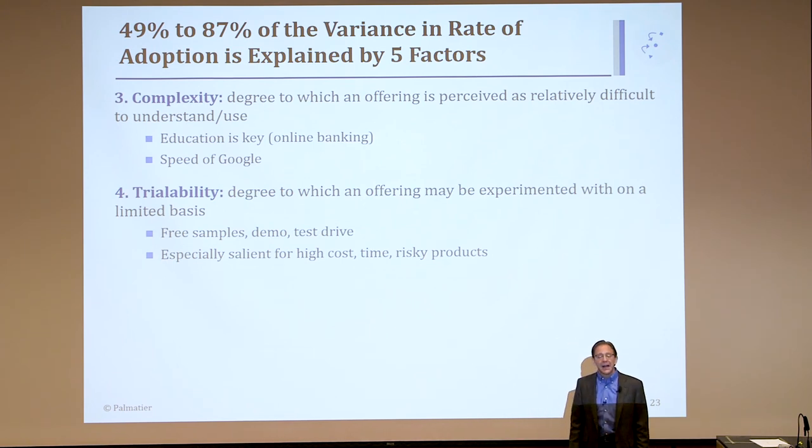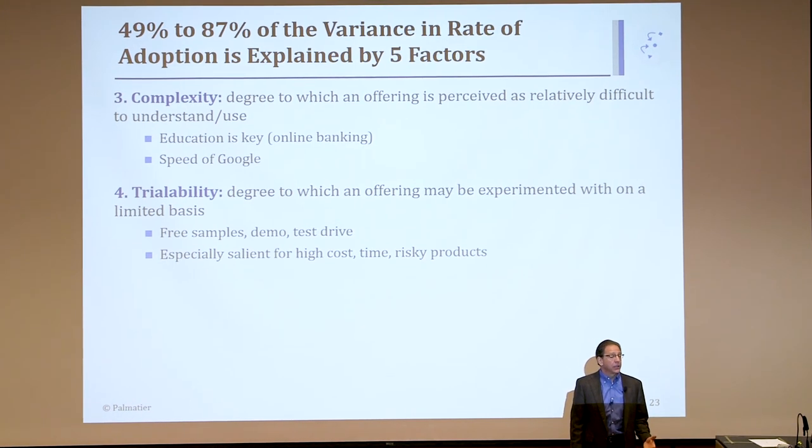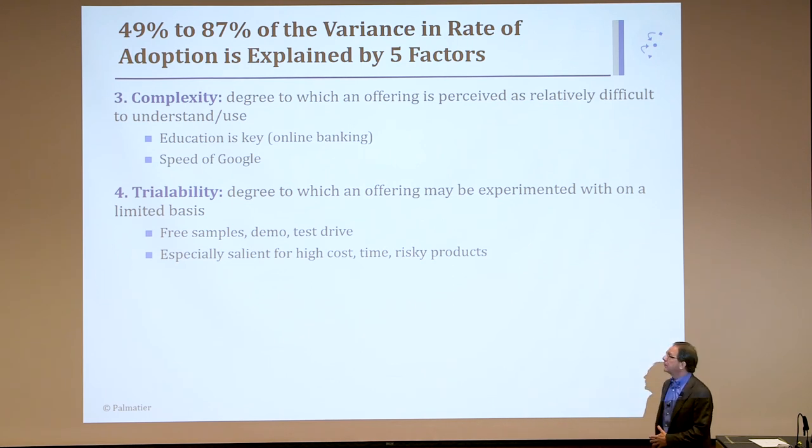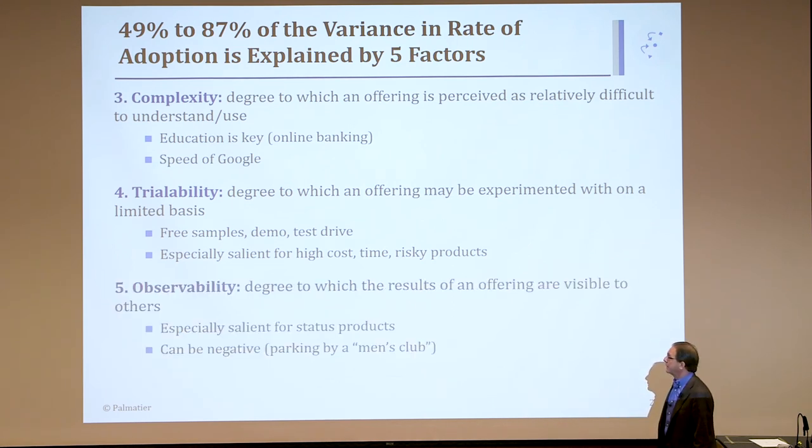Trialability. If you can try something, you're more likely to test it quickly. Free samples, demos, test drives, that's why people do these. If you trial it, it allows the product to diffuse. It removes some of the risk.